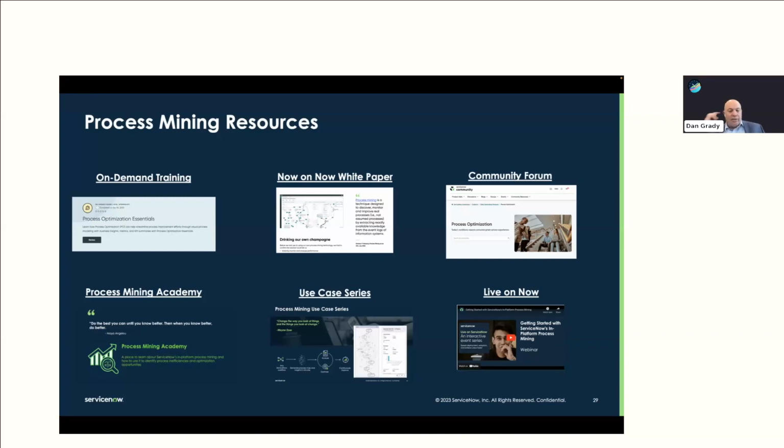And then lastly, there's a live on now session called Getting Started with ServiceNow's in-platform process mining. That walks through all the building blocks, like, what plugins do you need to turn on? What is an activity? What is a breakdown? All the terminology you need to know. And then it walks through creating the project like we just did. So these are all useful resources. They're out there on the community site and available for you if you want to learn a little bit more above and beyond today. That concludes my prepared content.